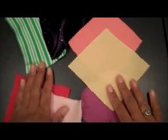So there you have it, my friends. That is a quick rundown of different types of fabrics that you can use for different crafts.